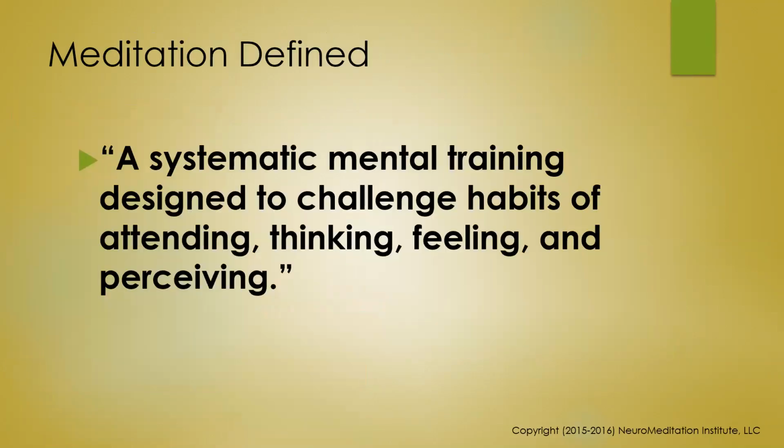This is the definition of meditation that we use in our program. It's a systematic mental training designed to challenge habits of attending, thinking, feeling, and perceiving. We like this definition because it points to the idea that meditation is mental training, and that largely what you're doing in meditation is challenging the habitual ways that the mind processes information. So challenging the normal, if you want to think of them as normal, ways that we pay attention, ways that we engage with the world, ways that we think and feel about ourselves. Meditation is largely about noticing what those habits are and then learning to skillfully do something with that.